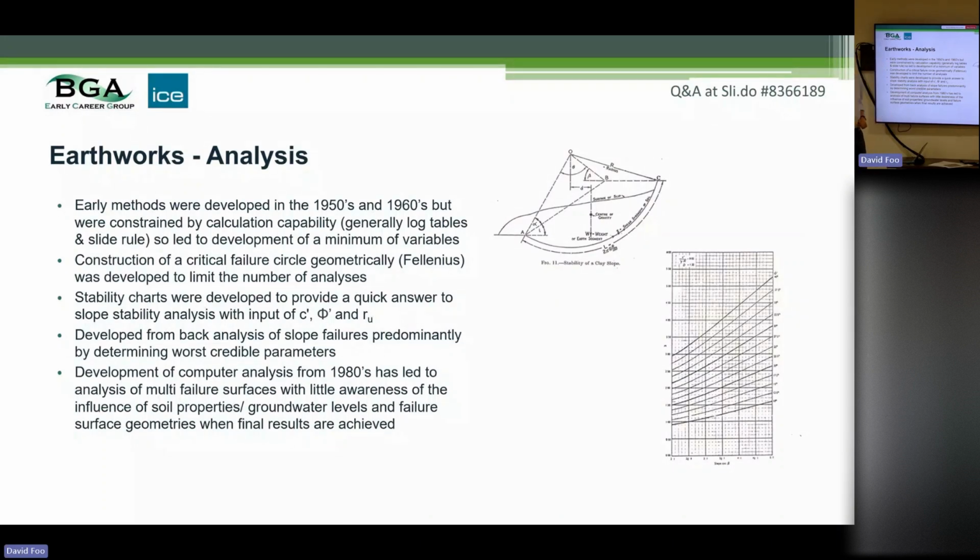When you put RU into your slope stability program, it gives you a different failure surface 1,500 times. Every single one of those has a different phreatic surface because RU is a ratio between the height of water and the height of soil. Every single failure surface will give you a different number.